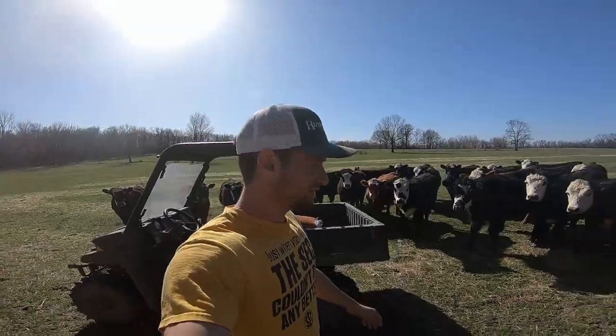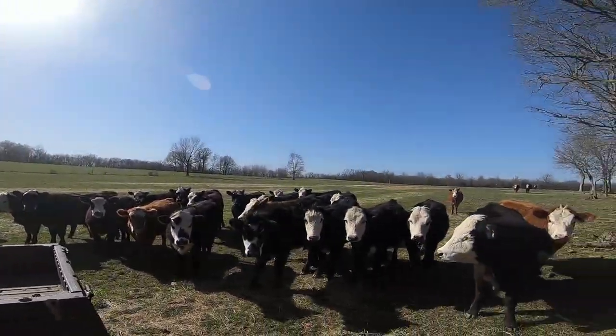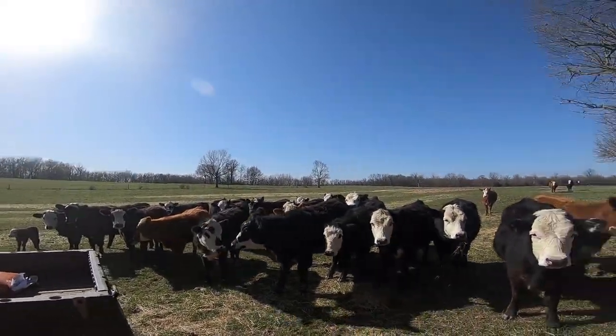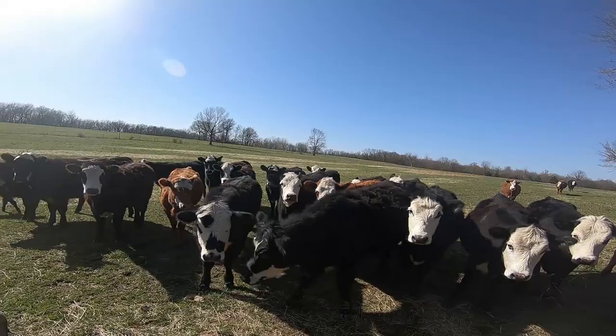Now let's go check the new miniature baby calves. So guys, let's talk miniatures. You see, we got our group of replacement heifers here that we kept back, and these should be bred heifers now. We took the bull out a couple weeks ago, so they should be good to go, and we'll get them preg checked here soon and make sure they're all going to calve this fall.